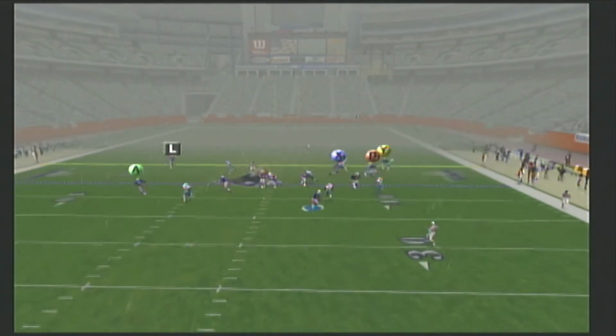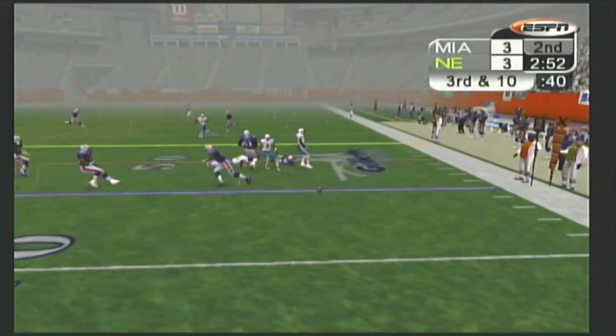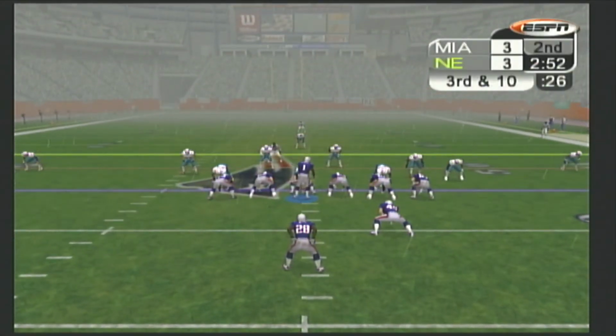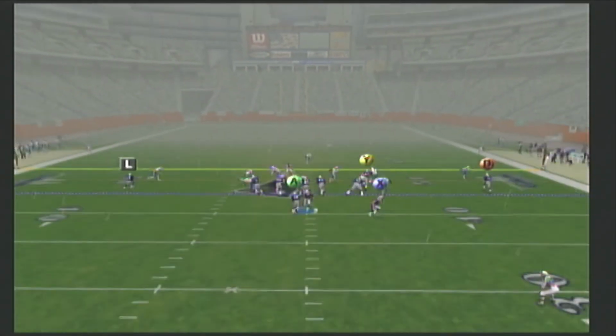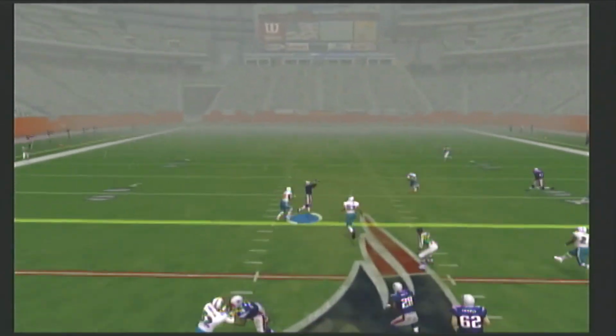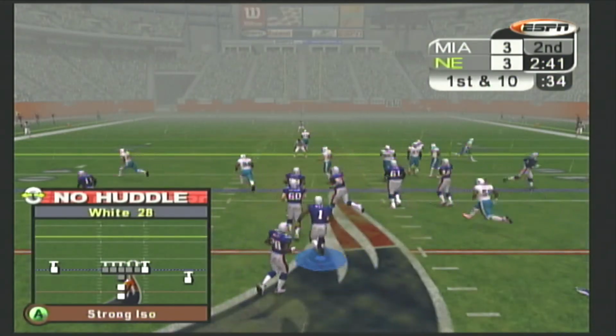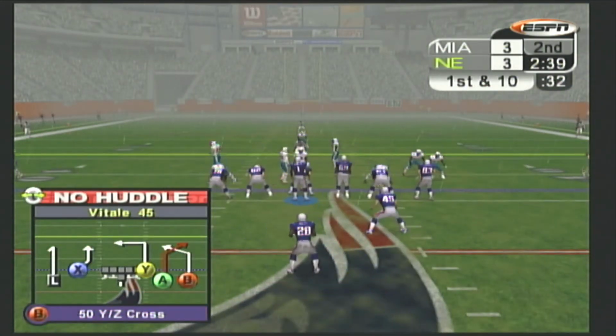Second down, one man back. Newton throws a bullet to the flat, and it is complete. That would have made for a bit shorter third down play, but the defense had other ideas. The anticipation to the throw was key here. It made all the pieces fall into place. Third down coming up. Number 11 catches it over the middle, and they get the first on third and long.